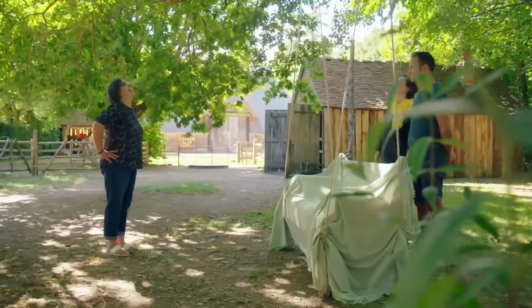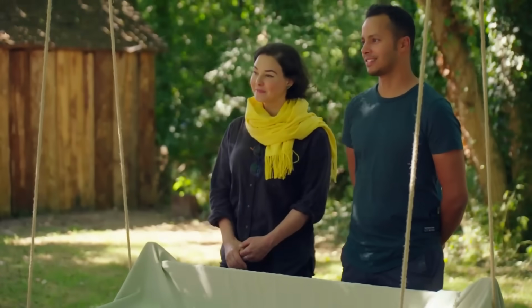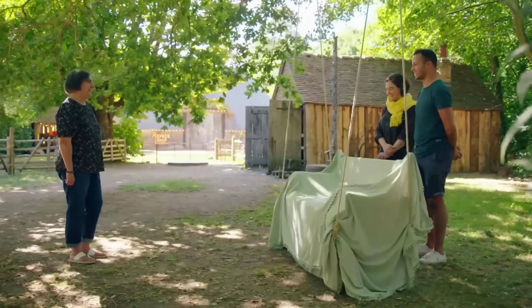Oh, my God. It's actually hanging. I'm hoping that it is restored the way it used to be back when I was little. And comfortable and not shaking every time we try and sit on it. So, I can't wait. I'm so excited. And you've got it suspended. That's the best bit. Thank you. Would you like to have a look? Yes, please. Are you ready? Please, yes. Okay.